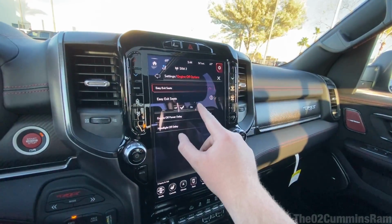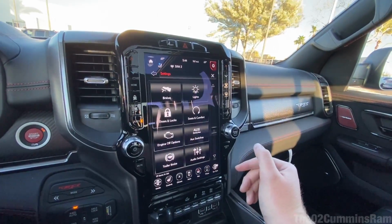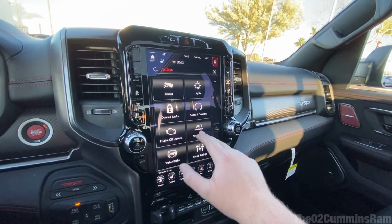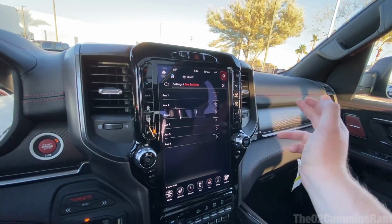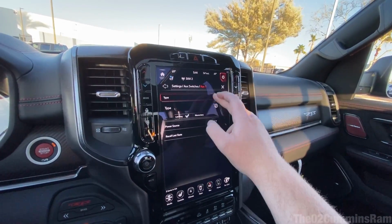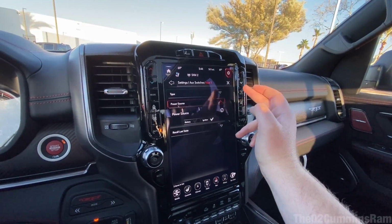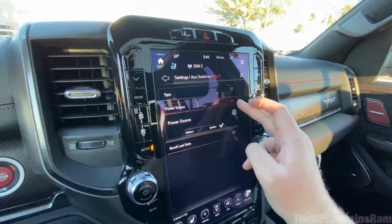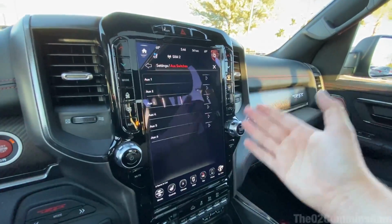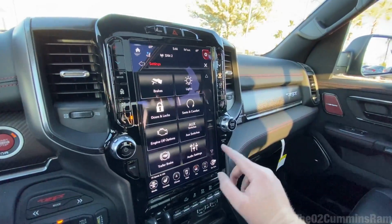And then easy exit seats, I think is an awesome thing. So we're just gonna turn that on. Obviously someone in here can just turn it off. Ooh, I have never seen that before. Look at that, aux switches. You can customize them in here. That's pretty cool. So you can change the type of them. That is awesome. Power source, you can change it to ignition, battery. Dang, that's nice. Last recall, off, on. Well, that's a really cool setup there. I haven't even actually ever clicked on that one.